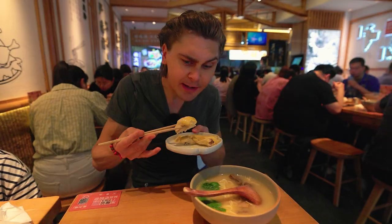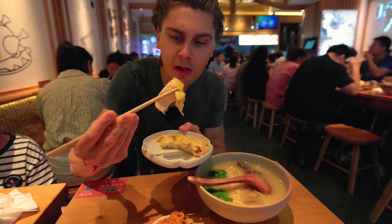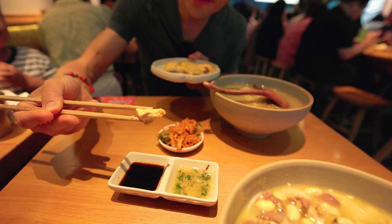Nice, let's try it. Very nice as it is, but you can also dip it a bit in this kind of garlic sauce here and get some much more amazing flavors. Take a look at this crazy stuff here. Ginger and garlic and oil. Let's also try a bit in the soy sauce here. Another fantastic flavor.